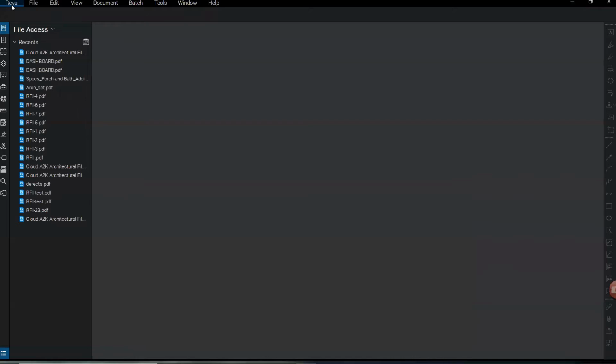So this is Review 2019. I've got my file access here and my panel access there. As I open these up, it opens the panel up and I can see what I've got in through here.